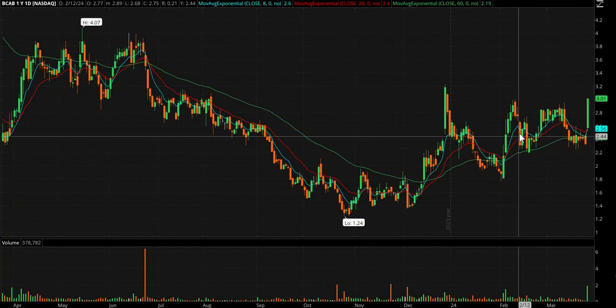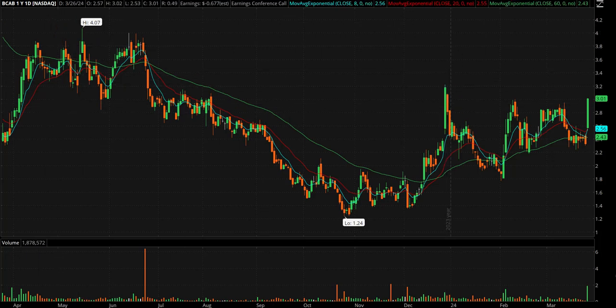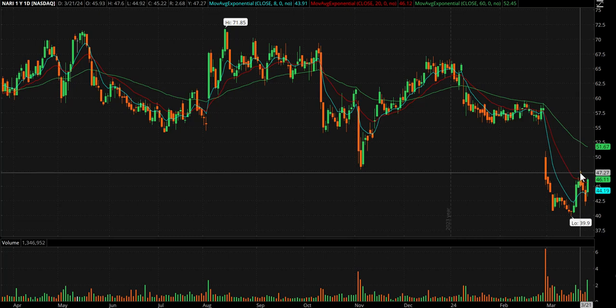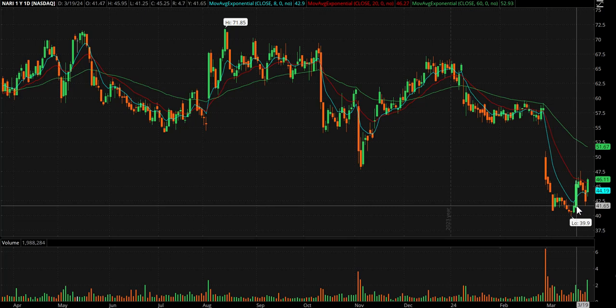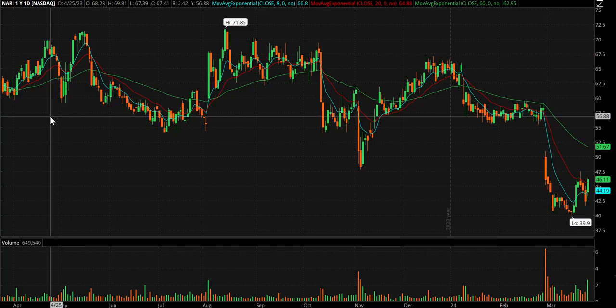BCAB, nice volume. Broke 3. You've got one more potential catalyst right here at 3.22, so I'm going to have that one on watch. NARI. This one's kind of obscure, but it's sold off. Had a really nice bounce back here. Topped out at 47.60. Looked like it was rolling over again, but put in a higher low, and it's turning right back up. So I'm not in love with it, but it's still kind of interesting to me.